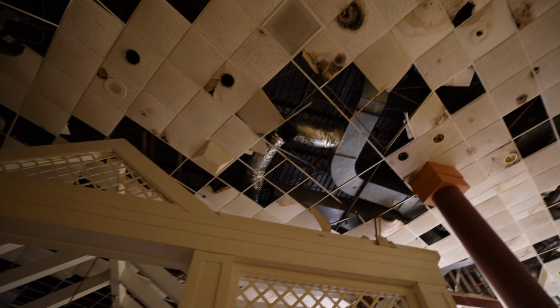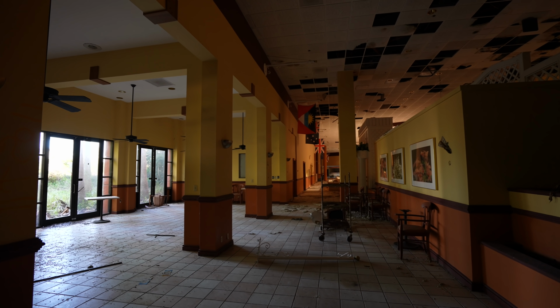Wow, the water damage in here is significantly worse than I thought. All of this roof damage is likely not even vandals. It's probably all just water leaking in and completely taking down these ceiling tiles.